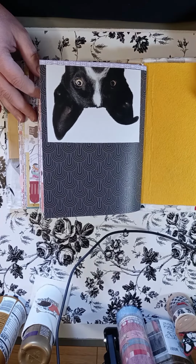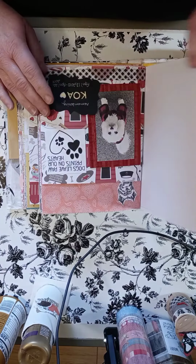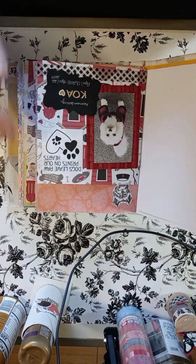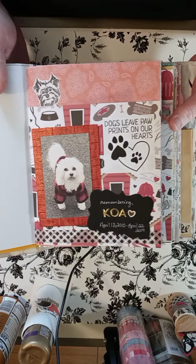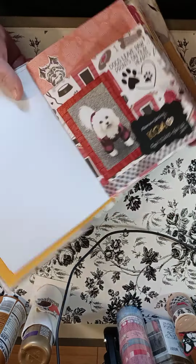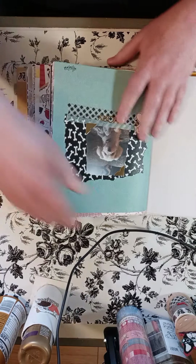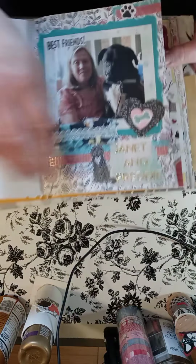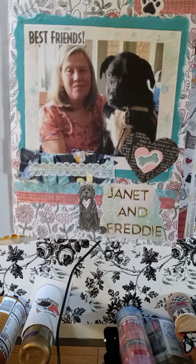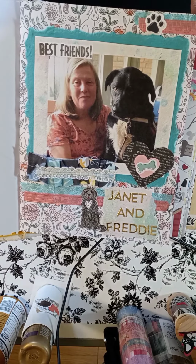Now this is a mixture of stamped images, magazine images, pictures of actual dogs in my family. This here is my mom's dog Koa that passed away a few years ago. I made a little memory page for him, and I've got lots of dogs in here. They're stamped dogs, and this is my dog Ivory. So also I've got Sweet Janet, Nash, and Freddie in here, and she actually made this little ruffle for me, and I stuck it on the page with them. So I've been having fun in this book.